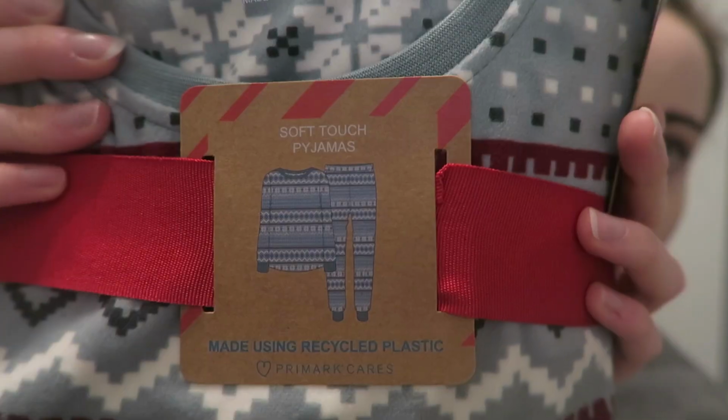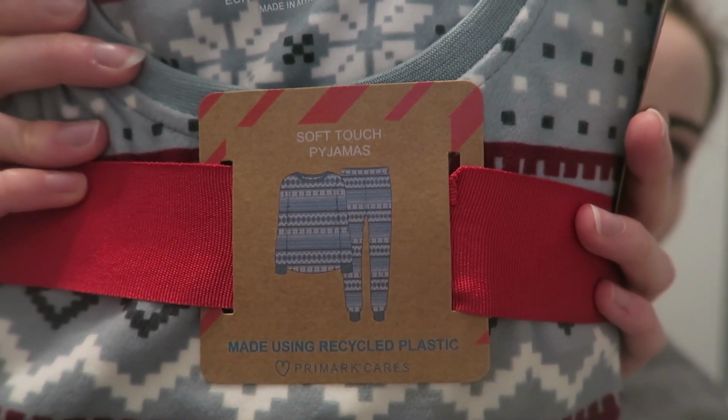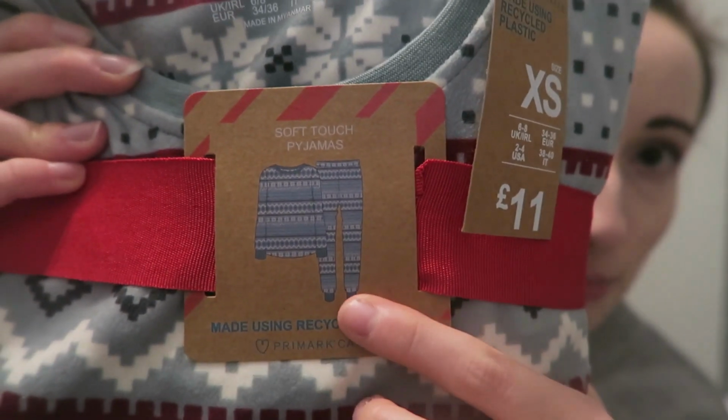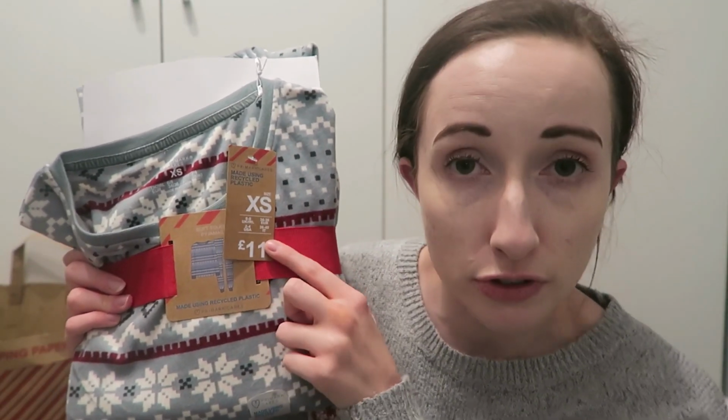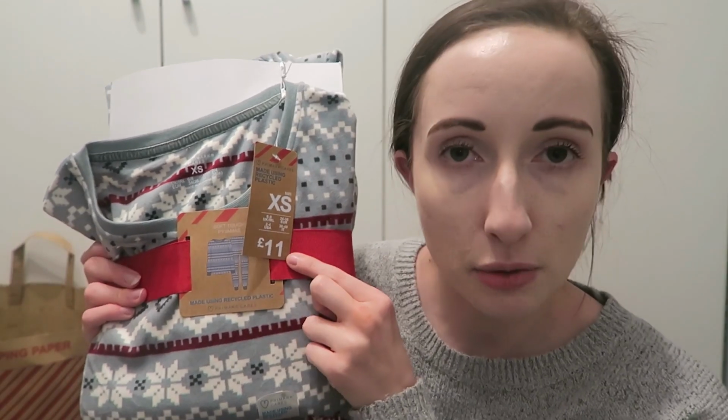I'm sorry to say that we're now moving away from Disney, although we will be coming back, so don't forget to stick around for the Shop Disney haul. But next up I'm moving on to some pyjamas, and I bought these. You can see they're long sleeved and long bottomed, and I really like the capped ankles as well. And as you can see, these were extra small, which was the smallest size I could find, and they were £11.